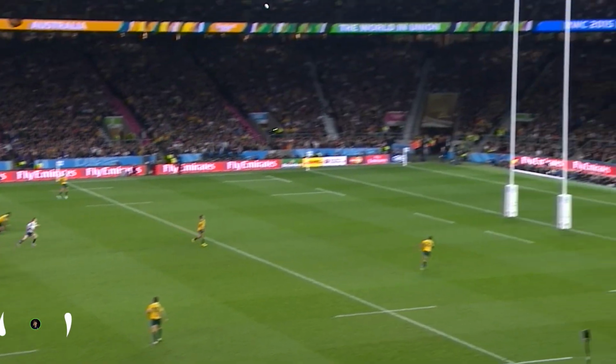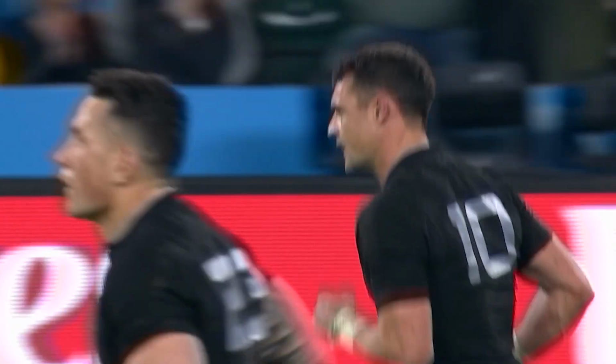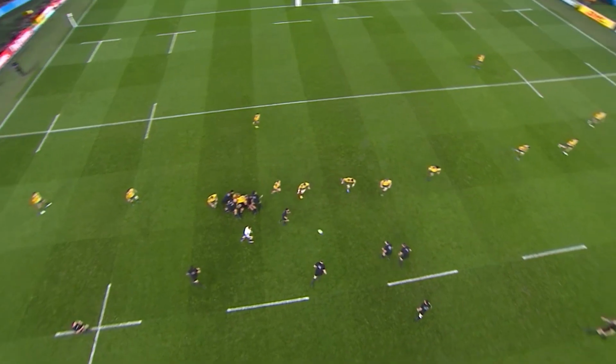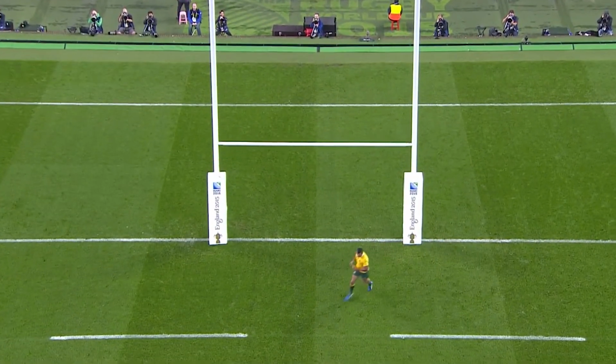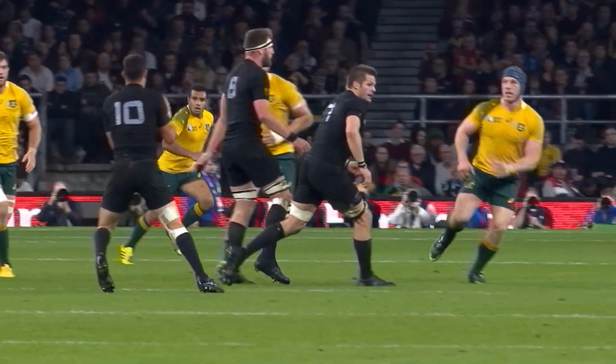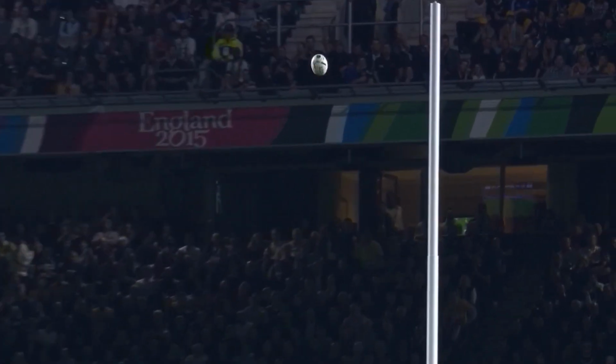Carter goes for the drop goal. Dan Carter! What a kick! The final. And here we go again. Beautiful technique. He knew it. Soon as he'd made contact, you watch his body language here. It was, I know I've got this, straight through the middle.